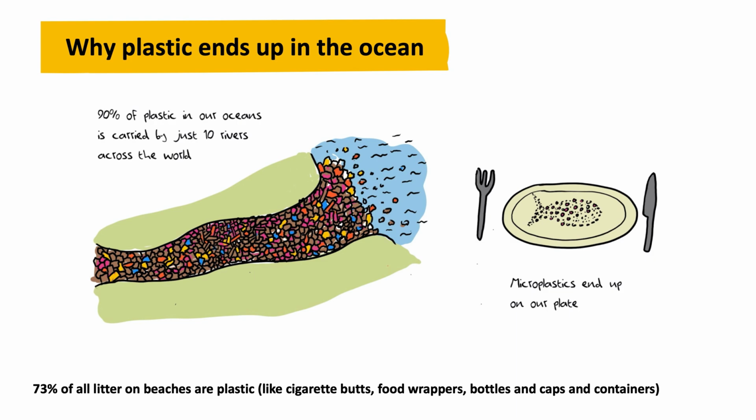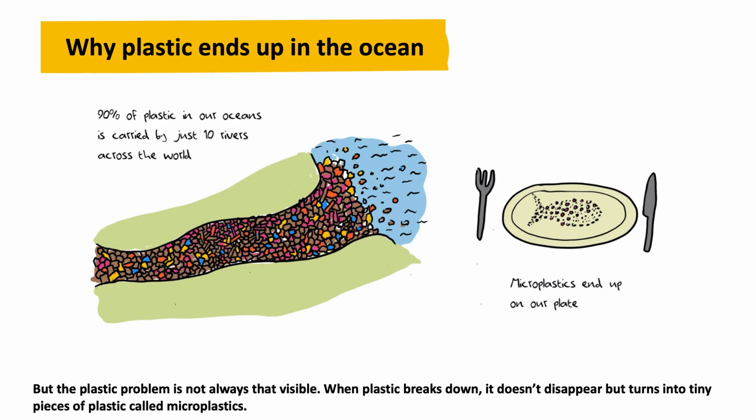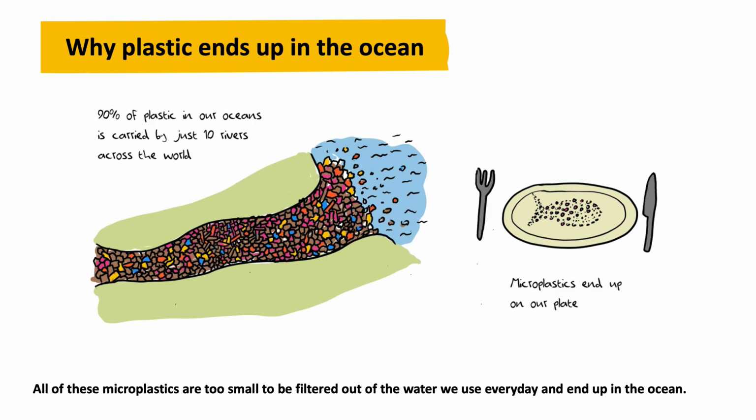73% of all litter on beaches is plastic, like cigarette butts, food wrappers, bottles and caps, and containers. But the plastic problem is not always that visible. When plastic breaks down, it doesn't disappear, but turns into tiny pieces of plastic called microplastics. All of these microplastics are too small to be filtered out of the water we use every day and end up in the ocean. Car tires also leave microplastics on the road, and are now identified as a major source of microplastic in the environment.